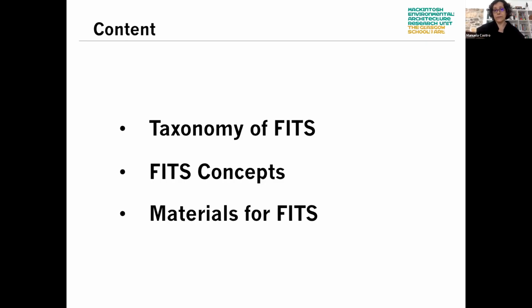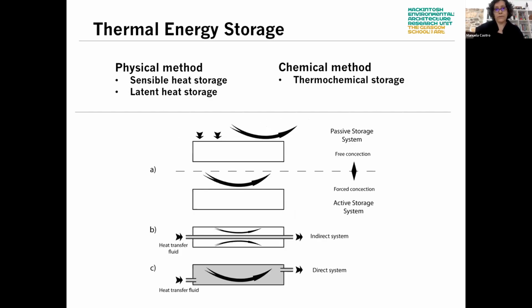So before we start with this content, I'll make just a brief introduction to storage methods and systems. We have 3 different ways of storing energy. It can be sensible heat storage or latent heat storage. Both of these are physical methods. And we also have a chemical method, thermochemical storage. In this presentation, we'll focus on the first one, sensible thermal storage.